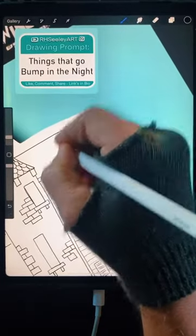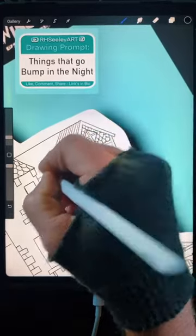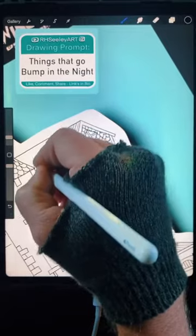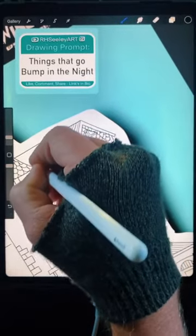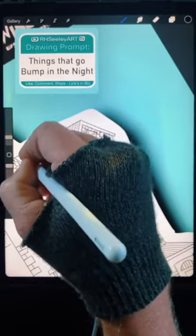When we draw, we pull from our arm, our elbow, our shoulder, our wrist. You can see that my hand is very stiff right now. My fingers aren't even moving. My hand is. I'm drawing from my shoulder right now. I'm actually pulling with my shoulder.